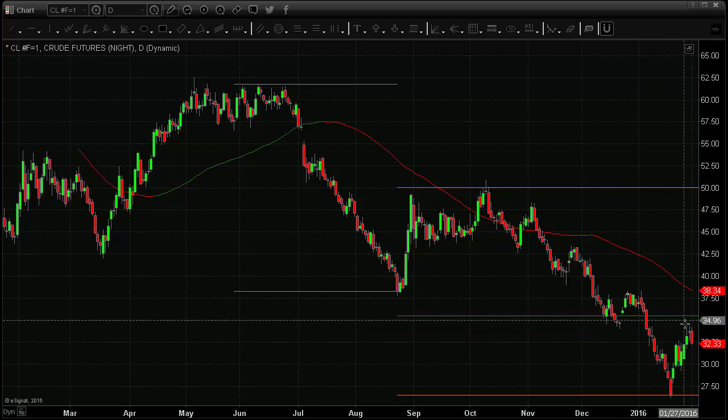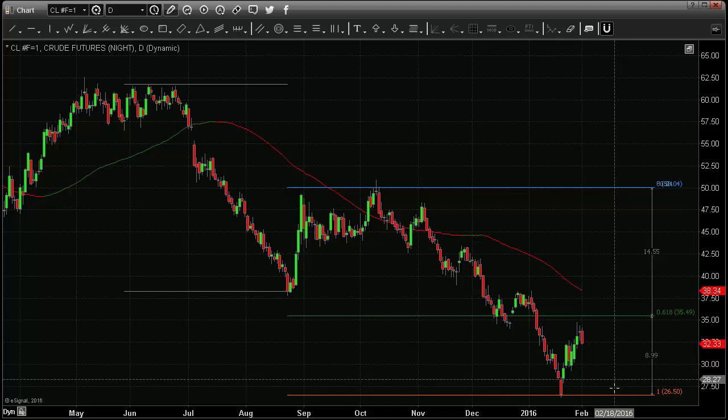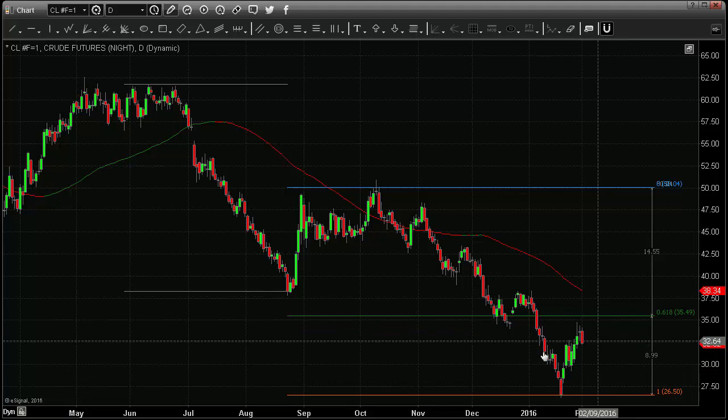It came up, pushed into that level, sold back down, pushed up, sold back down, and today we're seeing it start to roll over. Overall, I think we are going to see this chop around. It could easily come down, test near these lows or make new lows. I think crude oil is going to struggle here for a while.